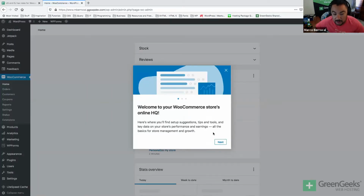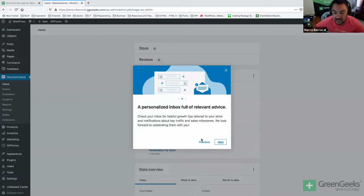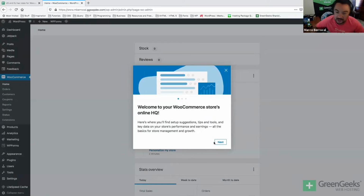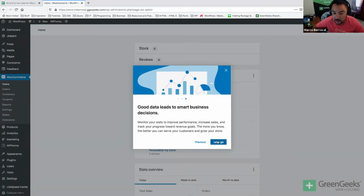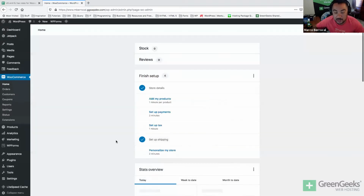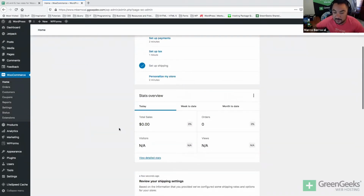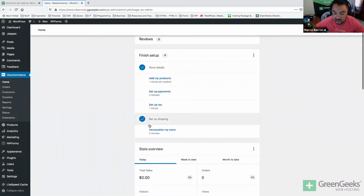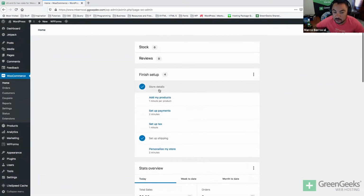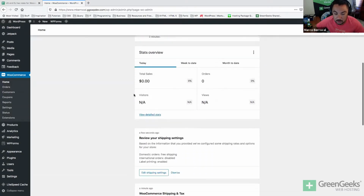So once we're done, it's going to open this and we are inside the WooCommerce dashboard. This is going to pop up like a small wizard where you can find stuff, and you're just going to hit OK. If you want to read it, go ahead, but I'm good to go. And now this is my WooCommerce dashboard. It's going to give you my stats. Of course, I haven't sold anything and I haven't added any products and I haven't set up any payments or any tax. Okay, the shipping is good to go, store details is good to go. So now I need to do that.